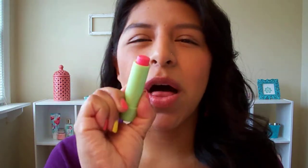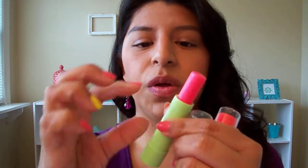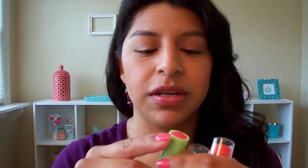And these smell good. They're really affordable, like $3. No, I think they're like $3, but they last a while. You get a lot of product in there. The whole tube is product, which I like because with some lip stuff, half of it is product. These are great. When I say Baby Lips, your lips feel so smooth and soft, and it smells good, with a hint of color.